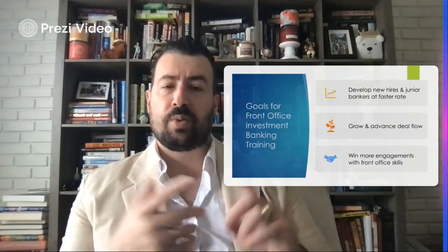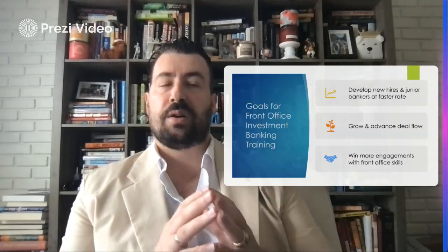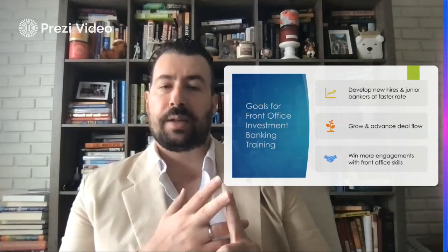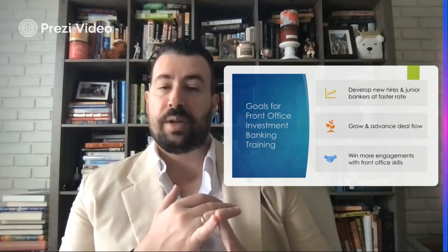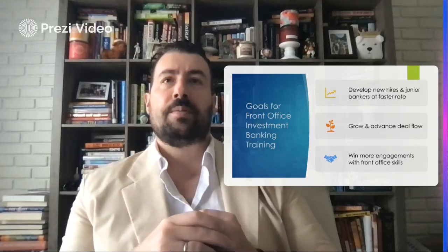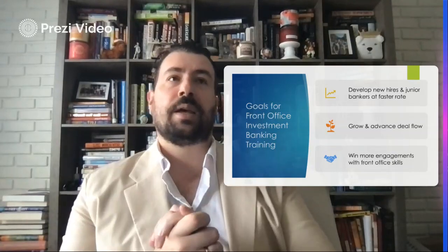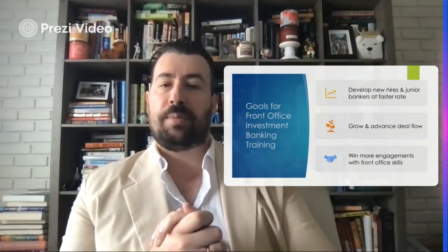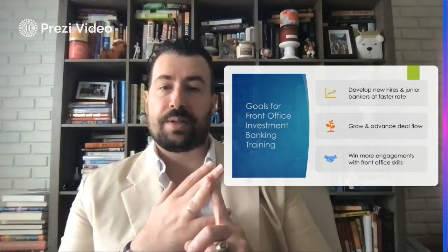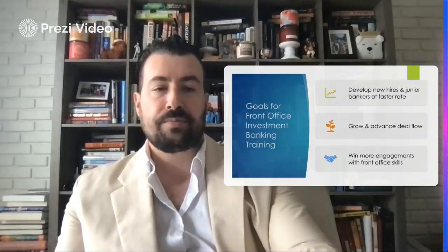Additionally, the goals are going to be to grow and advance deal flow. How do we move that process along faster when we're talking about advising on strategic alternatives, actually landing an M&A engagement? And then lastly, to be able to win more engagements with front office investment banking skills. So those are some of the goals that we talked through, picking KPIs for each one of those, and then having Investment Banking University actually come in and help you hit those KPIs through superior training, superior methodologies, and superior skill sets that we're teaching.